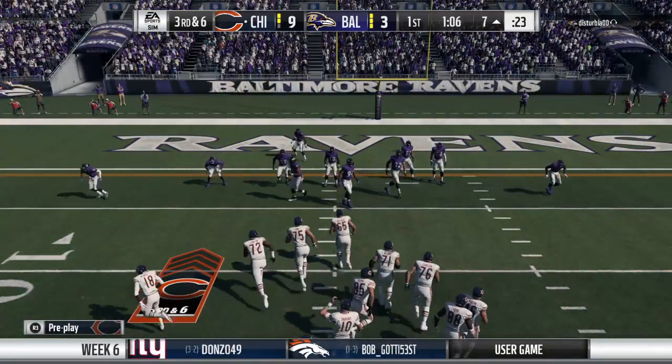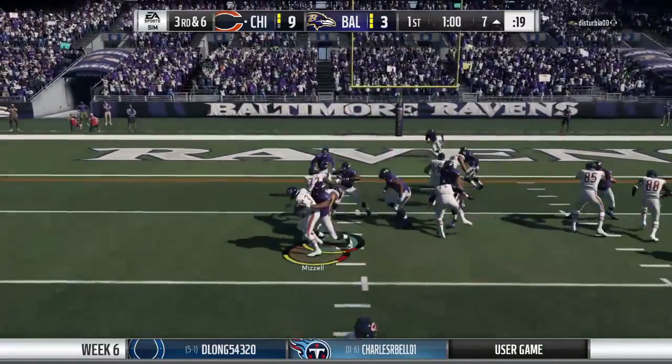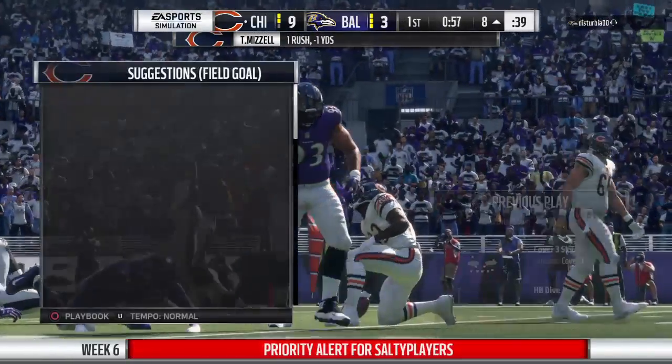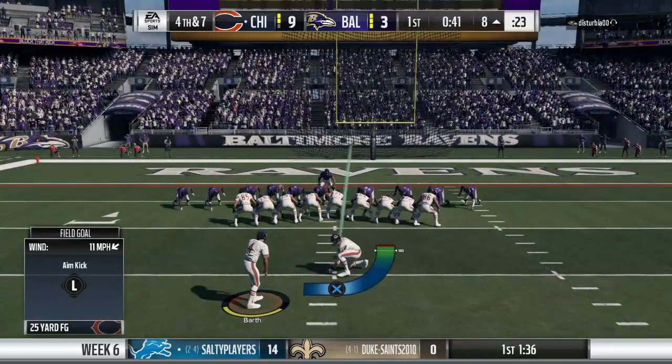The Bears on 3rd down. Just 1 for 3 thus far. This will be 3rd and 6. And this is going to result in losing yardage. They're driven back to the 8-yard line. A loss of a yard, and it brings up 4th.